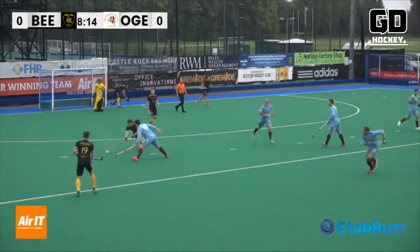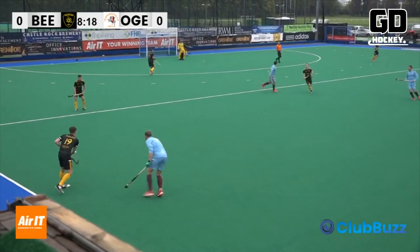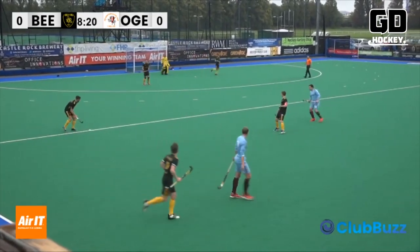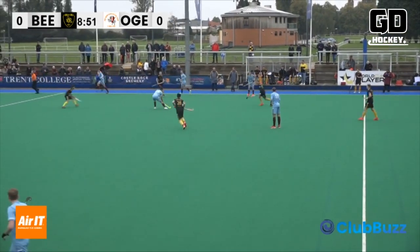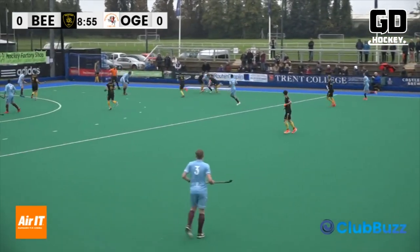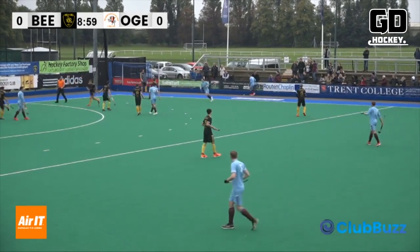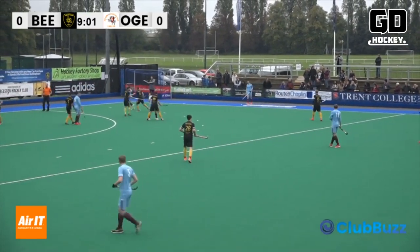I'm surprised that stayed out in actual fact. It was a good save. Easy height for Simon Hojwan's first save, but then obviously seeing it fly across the goal mouth like that, I'm surprised it didn't go in. Umpire reminding the Beeston midfielder about 5 metres. That's why it took a little bit longer to restart there. There's a muscularity to the forward line of Old Georgians. Yes, there is. Beeston have got to match.